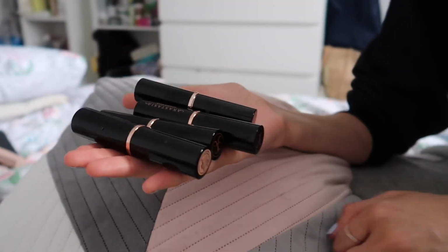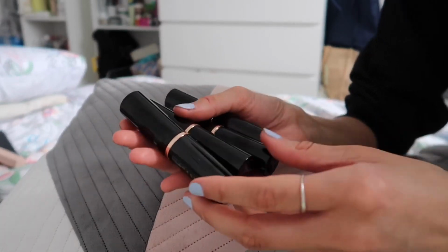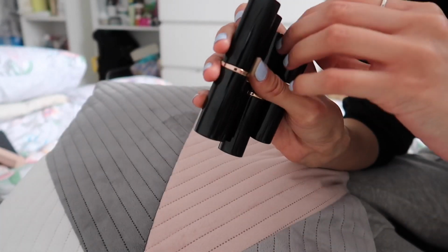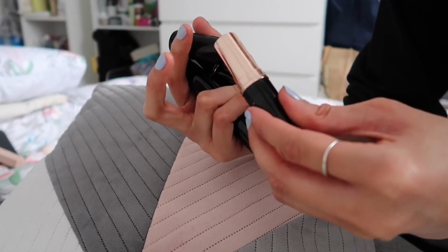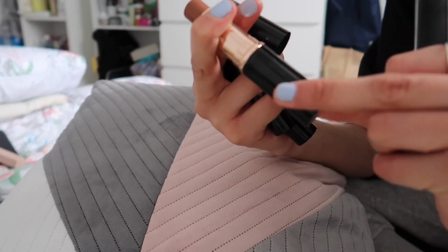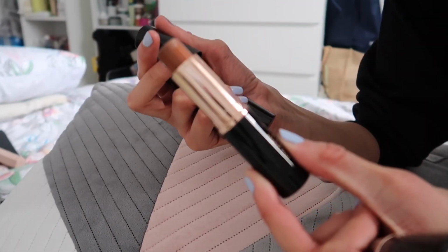I have these sticks by Anastasia Beverly Hills. So I usually use the shade Every Day. I think it's Almond. No, not Almond. I think it's Walnut. Yeah, I tend to use the shade Walnut quite often. It's a gorgeous contour shade.